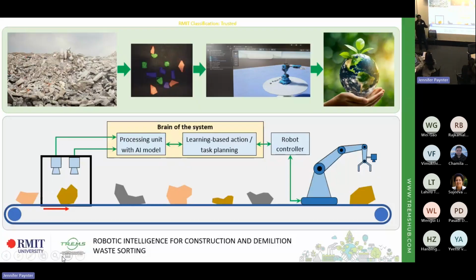Just imagine mountains of construction and demolition waste threatening our life and our environment. So today I'll introduce you to a game-changing solution where we are using robotic intelligence and AI to tackle this colossal waste problem. Did you know that more than a quarter of all annual global waste is comprised of construction and demolition waste? Our current disposal methods, including landfilling and stacking, are causing cascades of environmental and health issues.